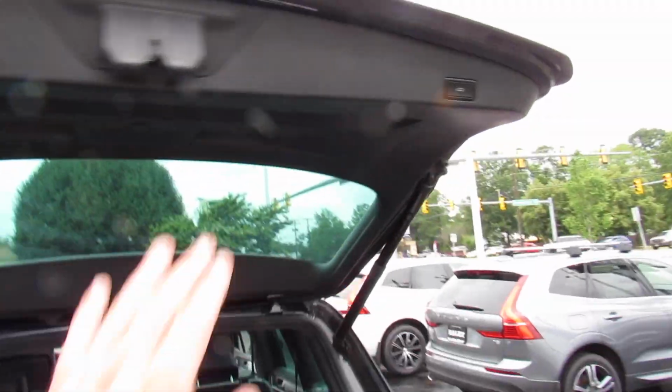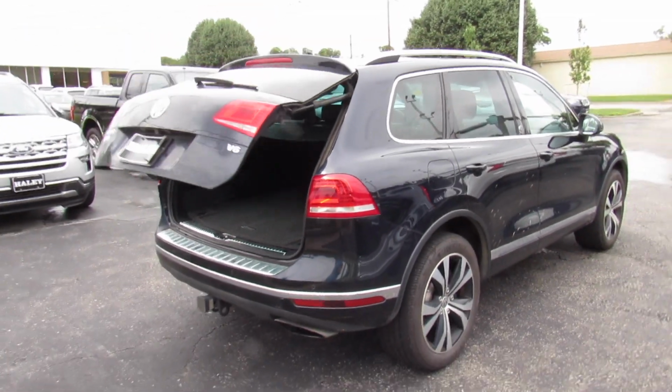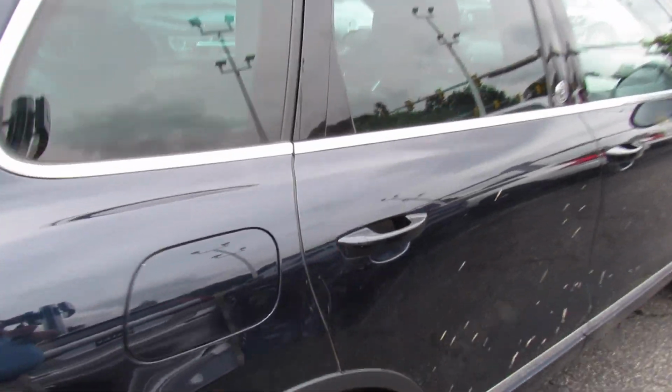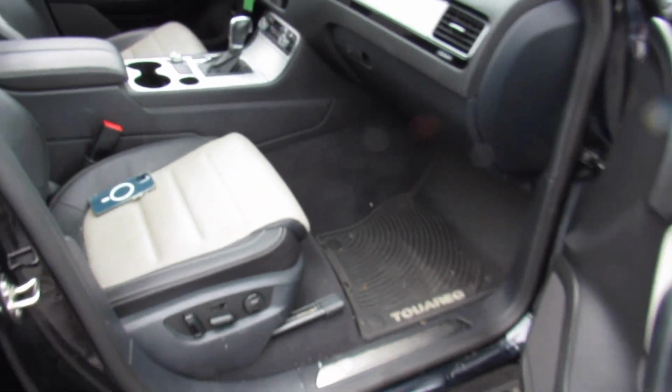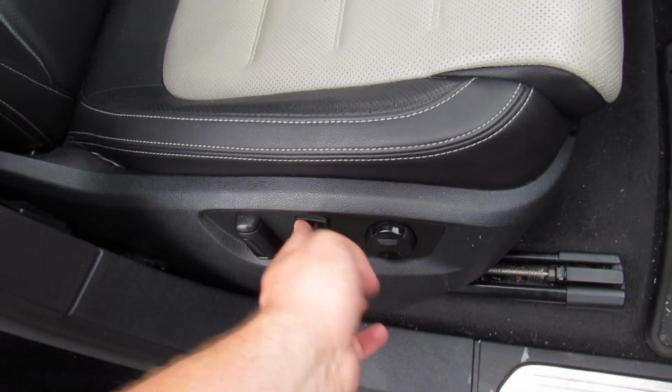Just a very nice SUV. I've always been a fan of these Touaregs. And I'm sure at some point in this video I've probably called it a Tiguan, because I always do that with these. Backseat from this side, everything follows through. As well as up front. Power passenger seat, all of that, very nice and simple to use. I believe this is actually a thigh extension, which is really nice.